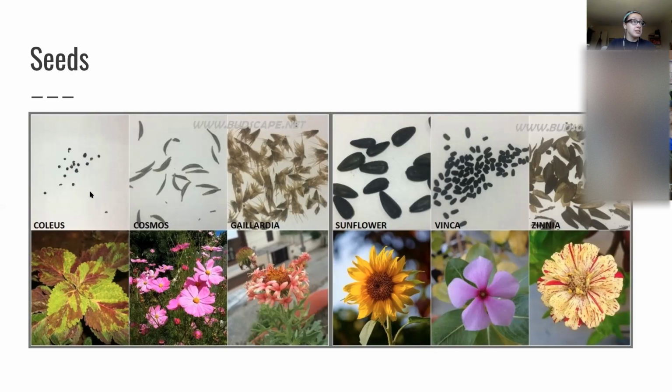Those are a seed, they're very small. And then all the way up to sunflower seeds, which we know can be pretty big and that we actually eat, right? And then here's a zinnia seed. These look a little bit bigger, and they are, but they're actually really flat. So seeds have a lot of different shapes and forms, but they all have kind of the same function, which is to start the life of the plant.